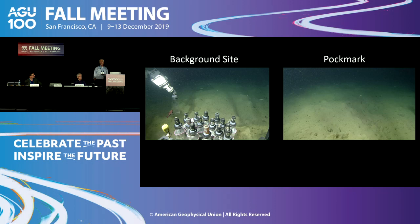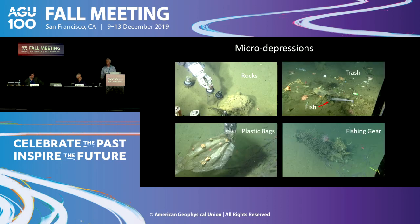Now, we've spent 150 hours looking at the seafloor in this area, hunting for signs of anomalies inside the pockmarks and outside the pockmarks. And honestly, we can't tell the difference visually between the background sites and the pockmarks themselves. There's no indication that they're there. In fact, we have a hard time even determining visually that we're in the pockmarks. The slopes are too gentle to directly perceive. We know we're in there only because of the navigation data from the vehicle and the changes in pressure with depth.